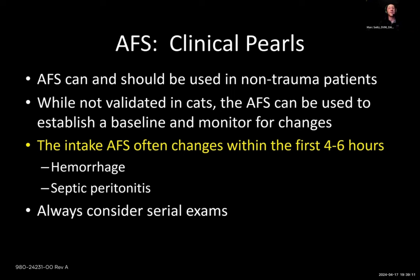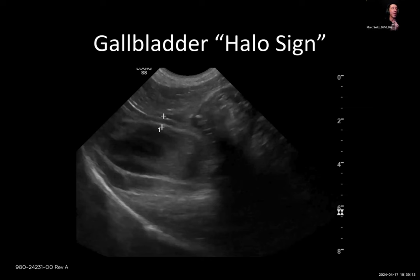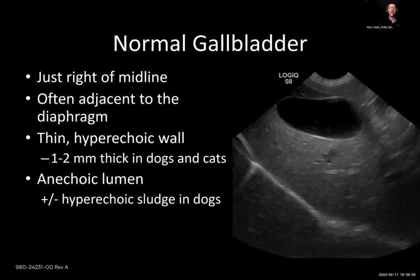All right. So serial exams, very valuable. All right. We now have that valuable skill of an abdominal point-of-care ultrasound to look for peritoneal effusion. We also have a way to semi-quantitate that fluid with our abdominal fluid score. Now we're going to go back to that subxiphoid location. We have already looked in the caudal thorax, but we're going to go back to the gallbladder. And this is going to be our first kind of focused exam.